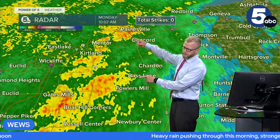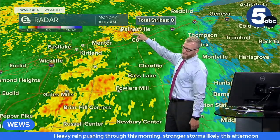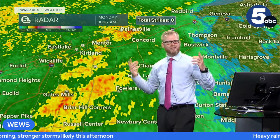Highway 2 all the way up through Geauga into Lake County, Kirtland, Mentor, Painesville. Some heavy rain pulling through. Concord hasn't quite gotten in on the heavy rain yet. You're not going to hear it coming in. You're not going to hear it before it gets to you because there's no thunder.